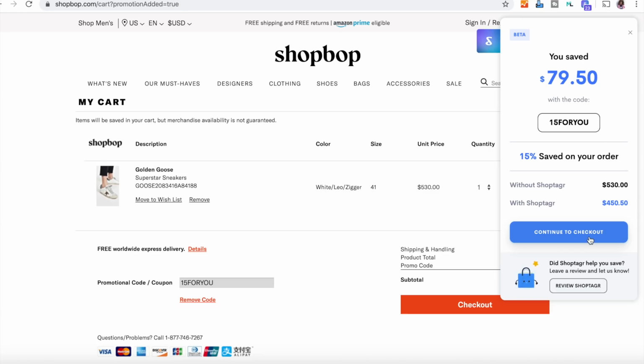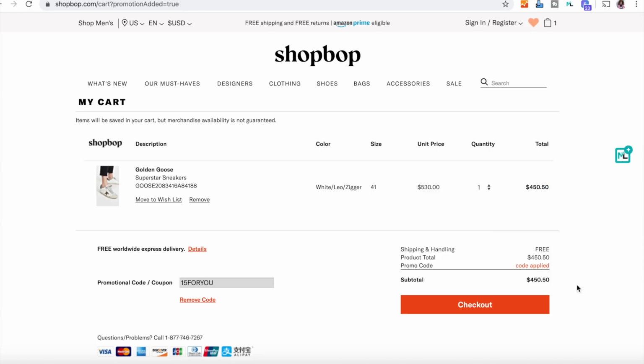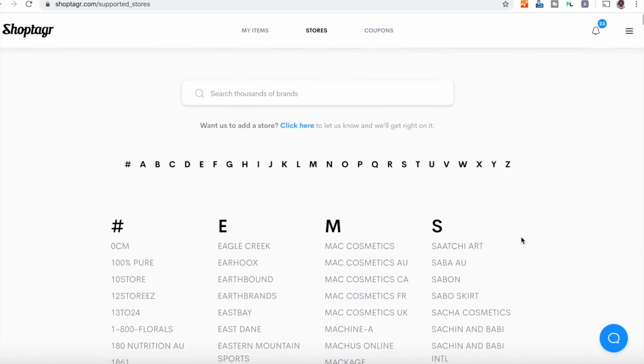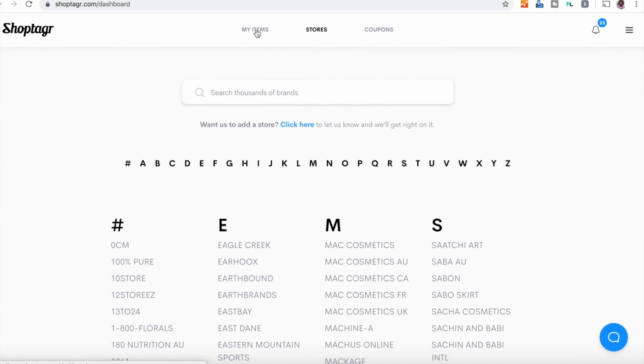It automatically applies it at checkout. See, the code is there. And that's it, you can just check out. So I would have got those for the instant discount. And also you can look within the app and you can see all the other stores that are alphabetically listed. So that's really how I've been using it.